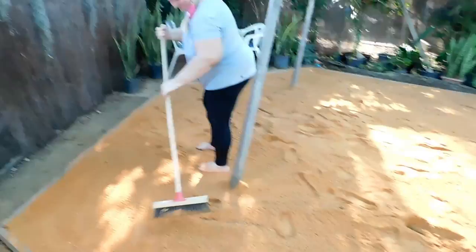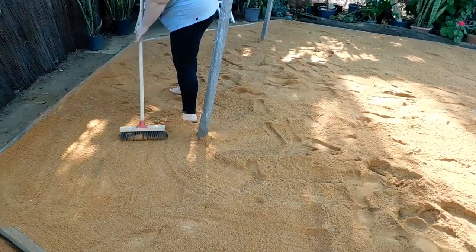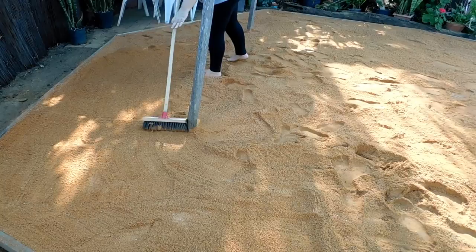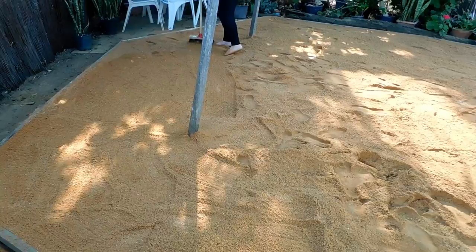This is what they call coarse sand, or setting sand, or even river sand. It's nowhere near as fine as the normal sand pit sand or beach sand, but it's good for laying pavers on and for putting pools on. And that's what we're going to be doing.